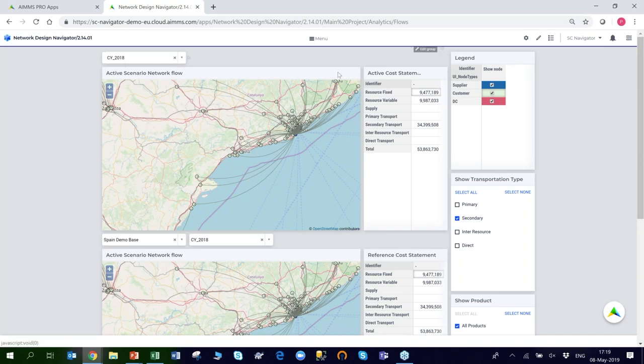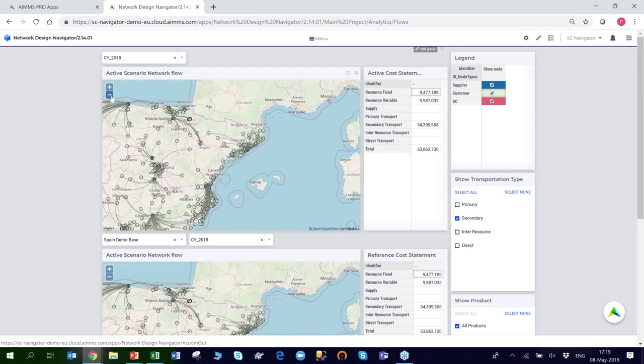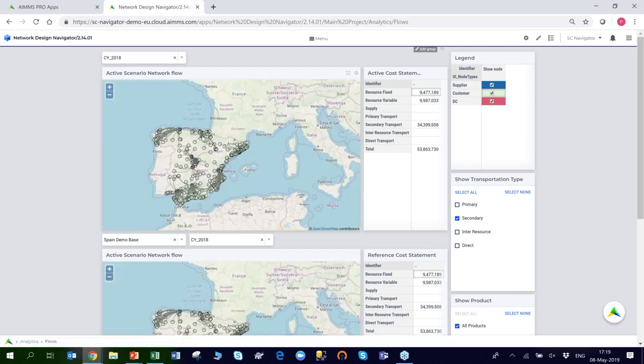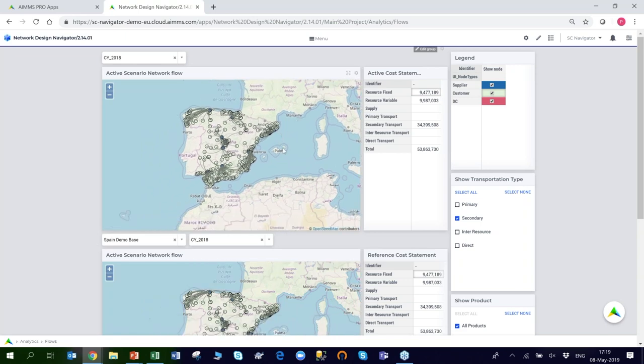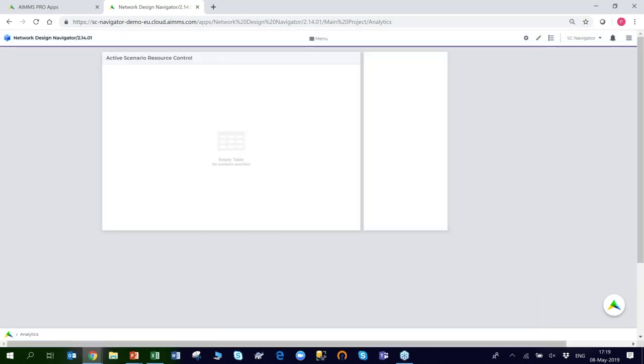Alrighty, so let's imagine we're the supply chain leader of this supply chain, and we want to run a few scenarios to get some insights. You may have a gut feel that you've got too many DCs in your network. Maybe my competitors are doing it with less. So I want to run a scenario where I test that.